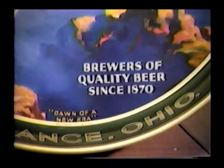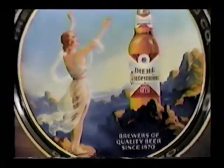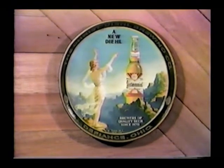From the Christian Deal Brewing Company of Fort Defiance, Ohio, we have two post-pro trays. There are two variations in this tray, one showing a New Deal, which was basically put out in 1934 to coincide with Franklin Delano Roosevelt's A New Deal.